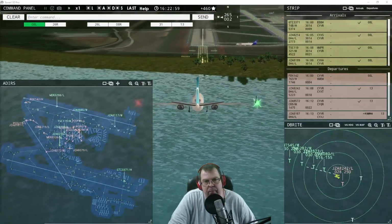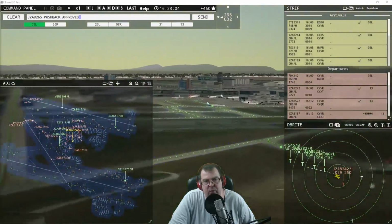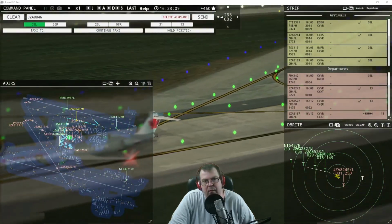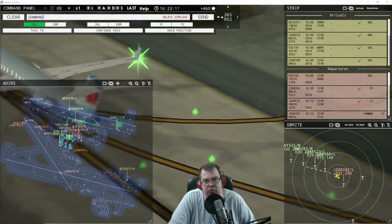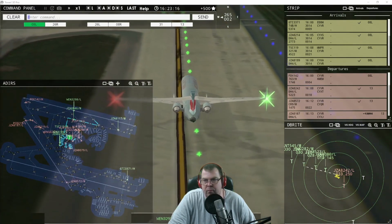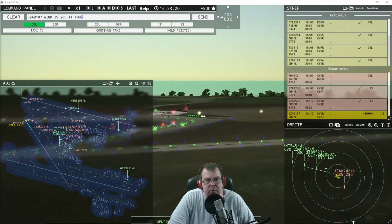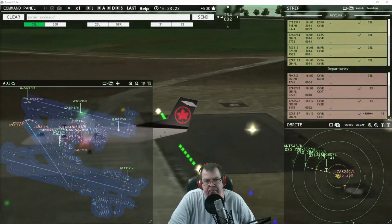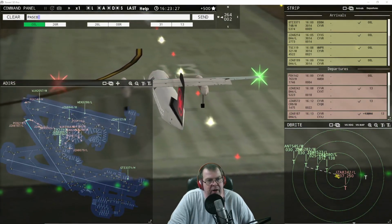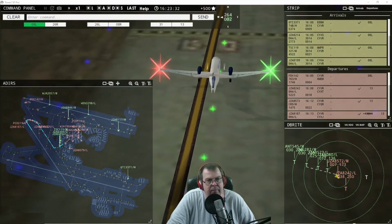Ground, Jazz 8265 request pushback. Jazz 8265, pushback approved, expect runway 13. Ground, runway 13 pushback approved, Jazz 8265. Jazz 8846, hold short of taxiway Juliet Bravo. Hold short of taxiway Juliet Bravo, Jazz 8846. Jazz 8187, wind is 265 at 2 knots, runway 13 cleared for takeoff. Runway 13 cleared for takeoff, Jazz 8187. Pasco 219, runway 13, line up and wait. Runway 13 line up and wait, Pasco 219er.